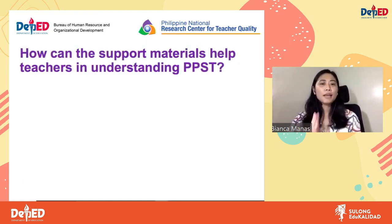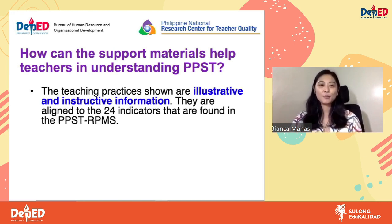Ngayon naman po, Ma'am Bianx, binigyan mo kami ng tools. Para saan ba to? How can this help me understand the PPST further, no? So, syempre hindi naman po kami magbibigay sa inyo ng materials nang wala lang. Of course, may ambag yan sa gagawin nyo as our teachers. So, the teaching practices shown are illustrative and instructive information. They are aligned to the 24 indicators that are found in the PPST RPMS.